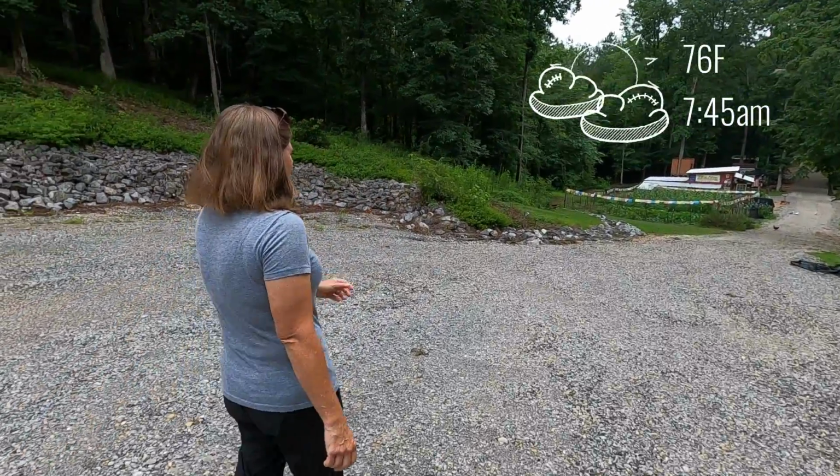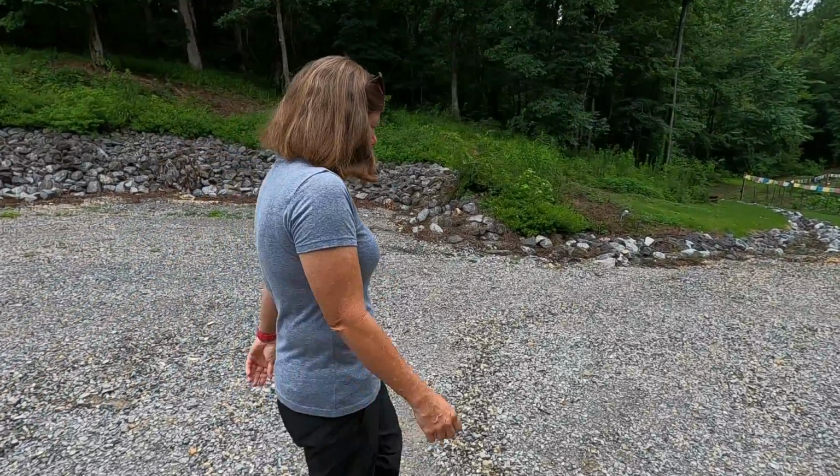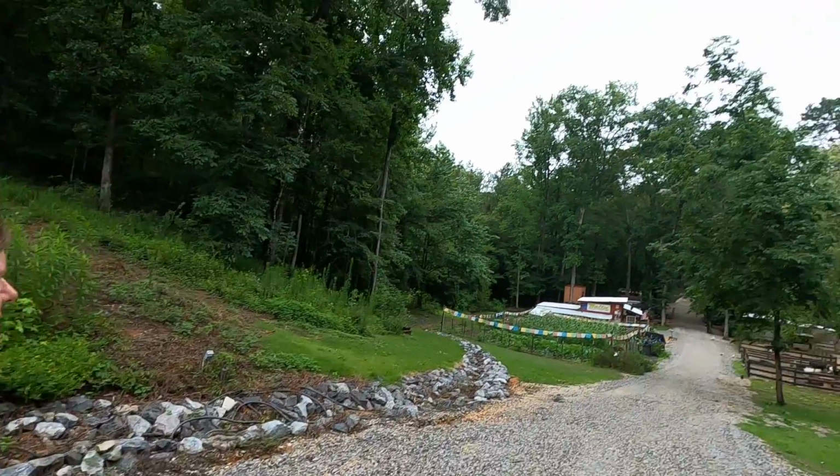Cloudy today. Looks like rain. There was an 80% chance of rain today as of yesterday, but this morning it says 40. That's how it goes. But it looks like rain.